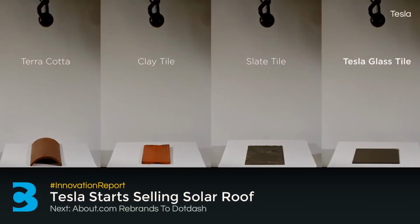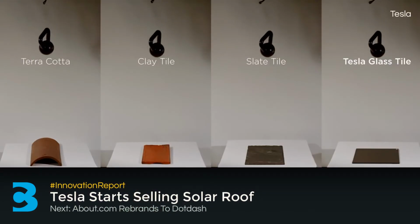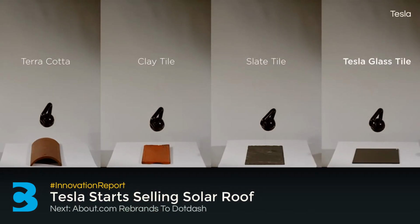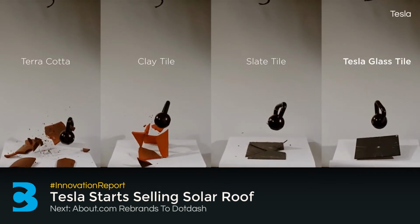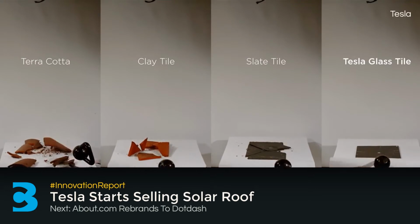Currently, the two types of textures that you can get are either smooth or textured. And because it's glass, it's supposed to last much longer, even longer than the house. The way this would work is the Tesla Solar Roof would connect to the Powerwall too, thereby offloading the load balance to reduce energy costs over time.